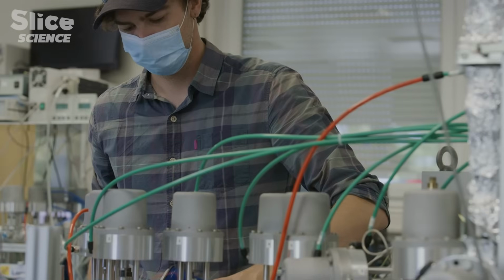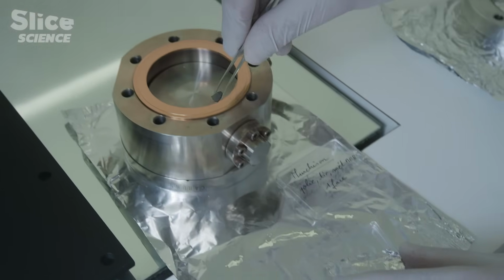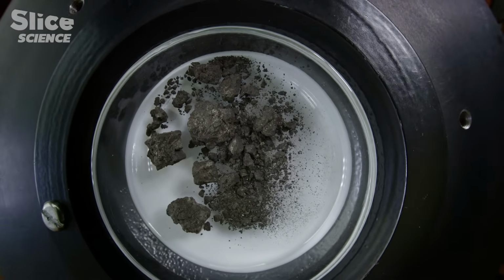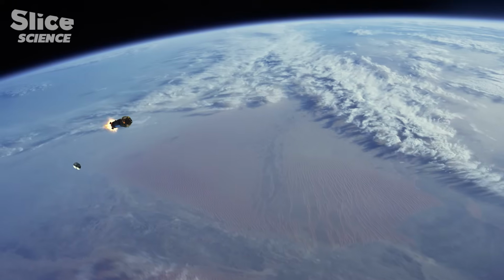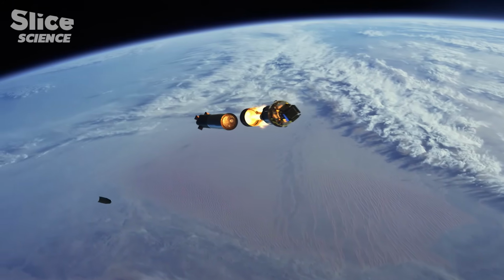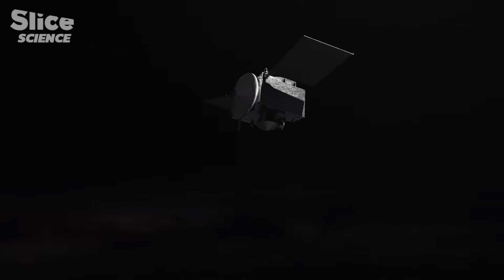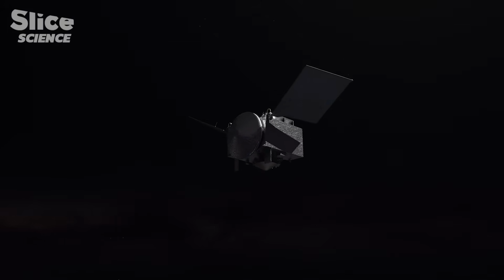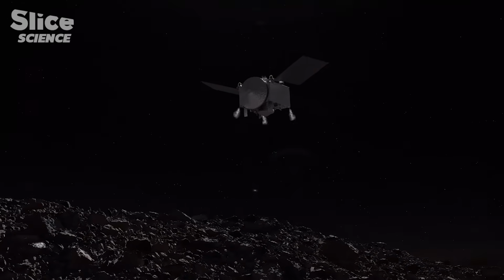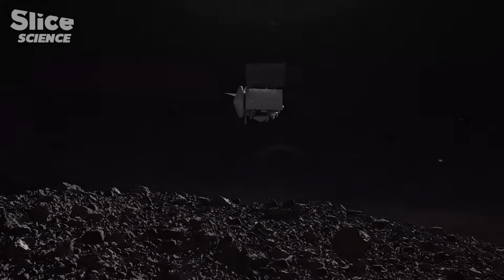Unfortunately, laboratories have only access to tiny fragments of asteroids that have burned up as they have fallen through Earth's atmosphere. We know how to send probes into space, but they have a limited number of instruments on board, which is why the major space agencies are determined not just to explore asteroids, but to bring hermetically sealed samples back to their labs.